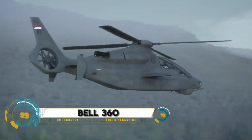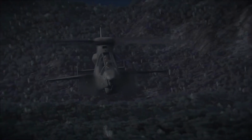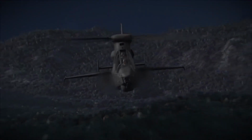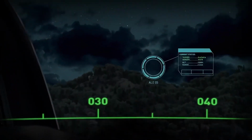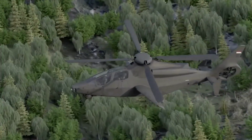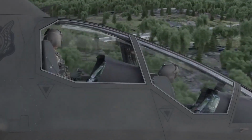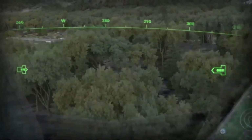The Bell 360 is a cutting-edge military helicopter designed for a wide range of advanced missions. Featuring the latest technology, this next-generation rotorcraft offers superior performance with its powerful engines and advanced aerodynamics, providing impressive speed and agility. The Bell 360 is equipped with state-of-the-art avionics and navigation systems, enhancing situational awareness and precision.